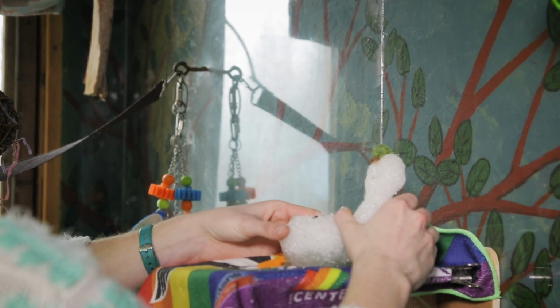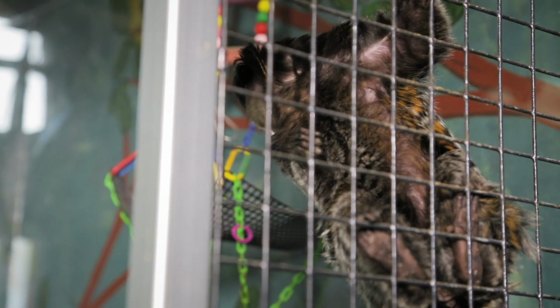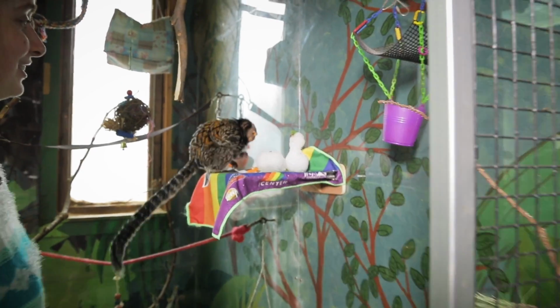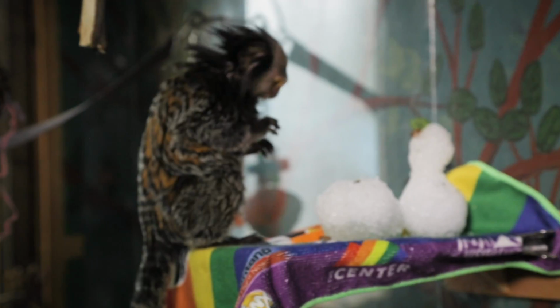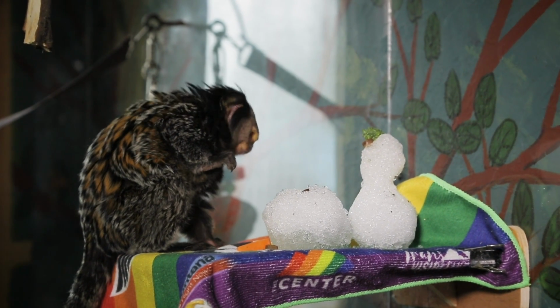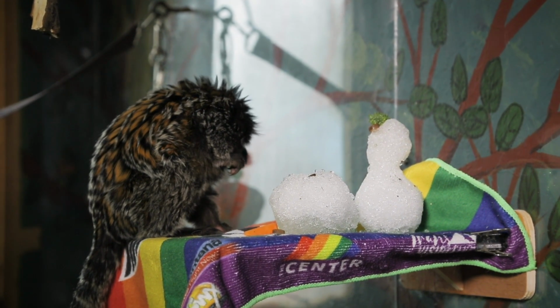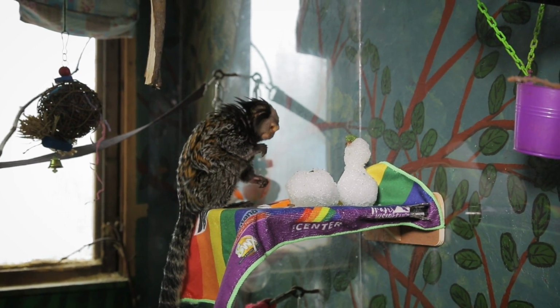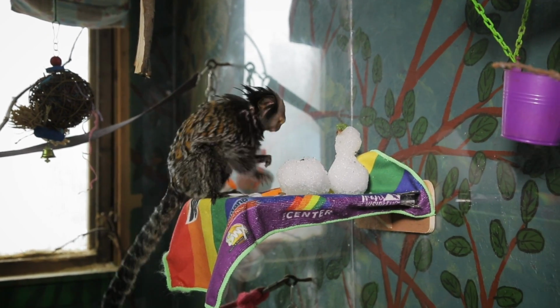All right, you want to see the banana I hid for you? What's in there? You want to go check it out? Oh, is there a banana in there? A really cold banana. What do you think, hon? She's like, it's in there, but I don't know if it's worth it to pull it out.